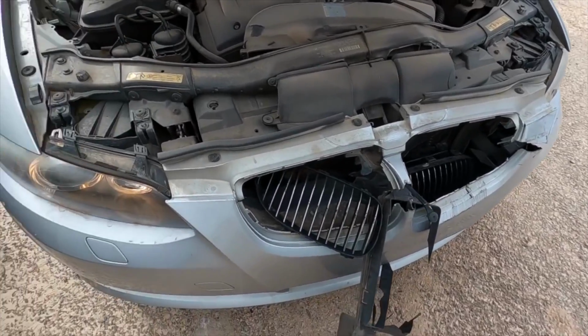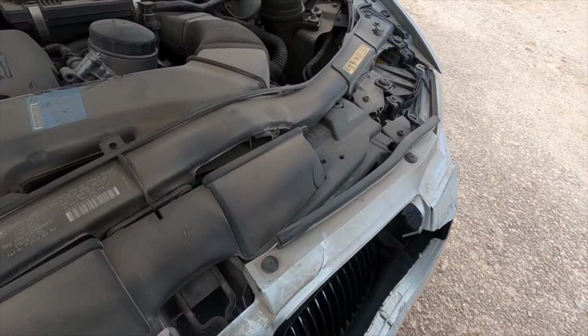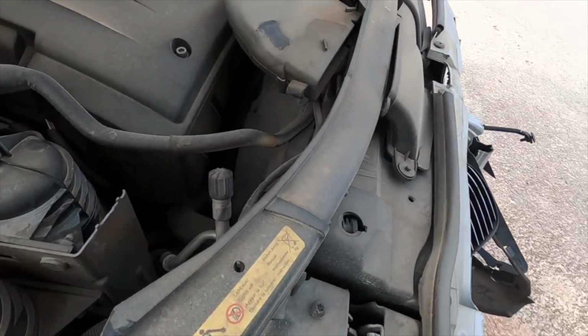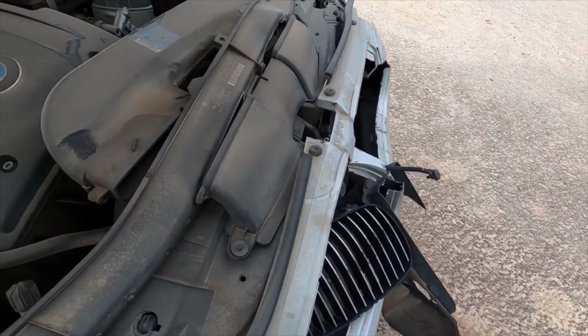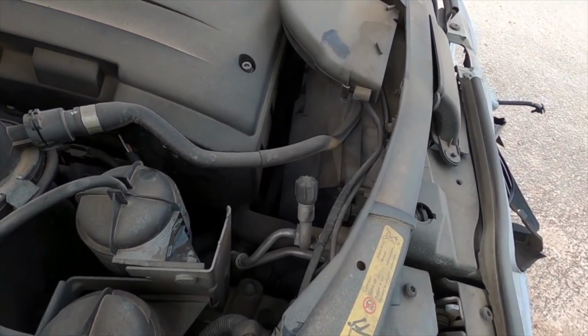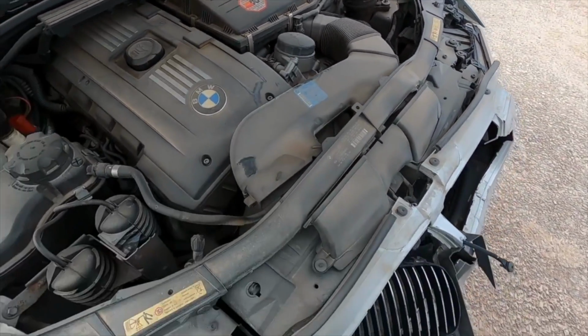I don't know how bad everything is up here, but honestly, it doesn't look that bad at all. Looks like you need a bumper, possibly the header panel. And honestly, the radiator doesn't look like it's damaged. It really doesn't. It could be, and we just can't see it. But it doesn't look like the radiator is damaged to me.